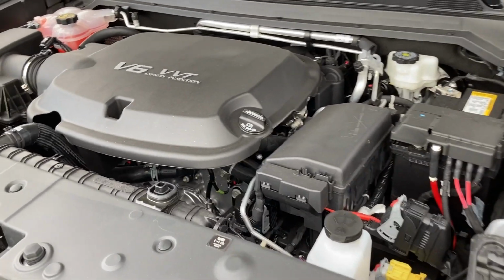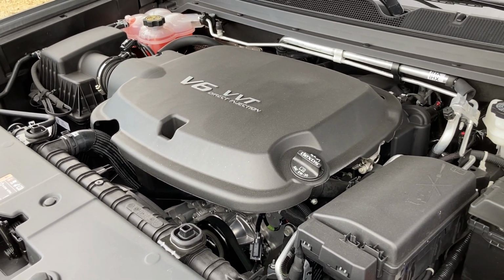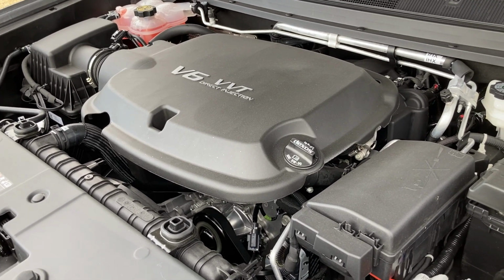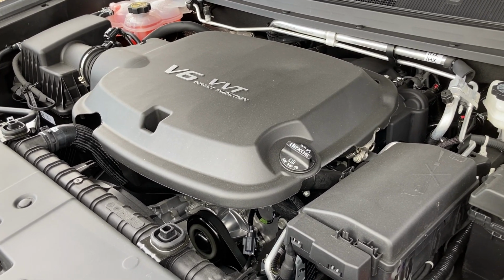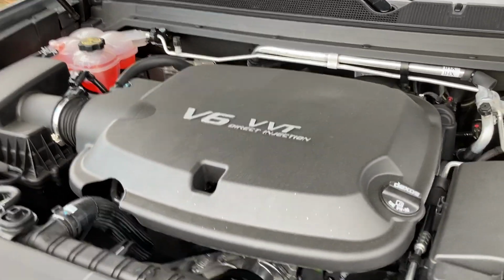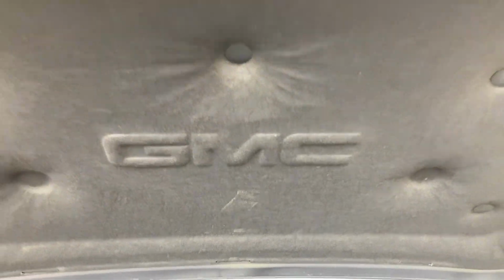And if you went with the baby Duramax, you'd look at a 2.8 liter 4-cylinder Duramax engine with 181 horsepower, and here's the big one, 369 foot-pounds of torque with a 6-speed automatic, okay? And that one has best-in-class towing at up to 7,500 pounds. Okay, new sound dampening materials.